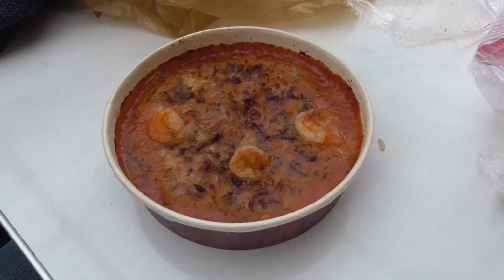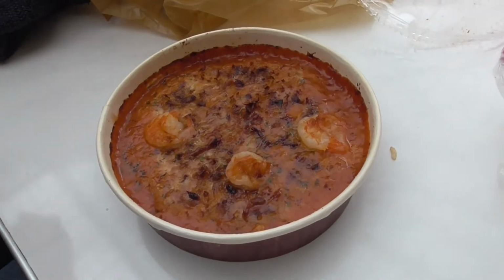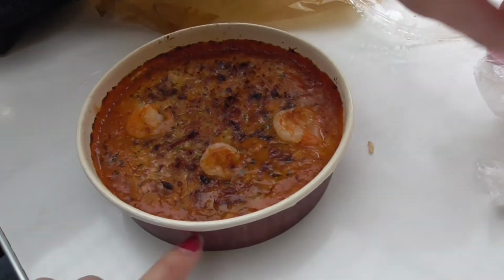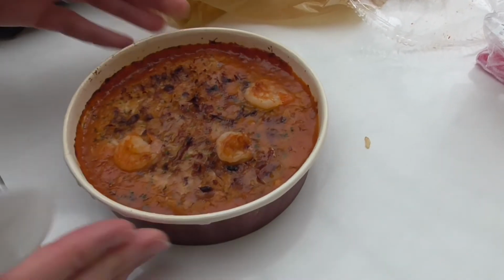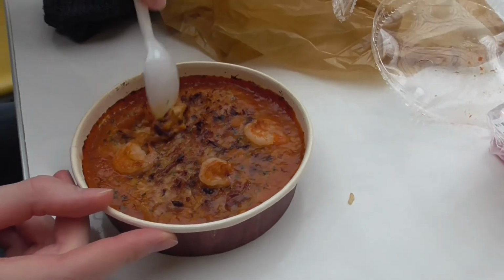We got this from 7-Eleven. It's a tomato sauce gratin with prawns, and there's some rice underneath. Yeah, shrimp and rice. It's called a doria. Doria, yeah. Rice.